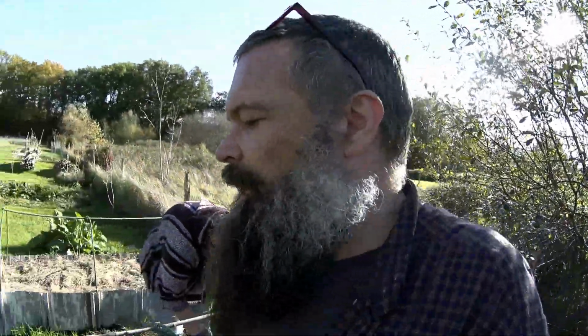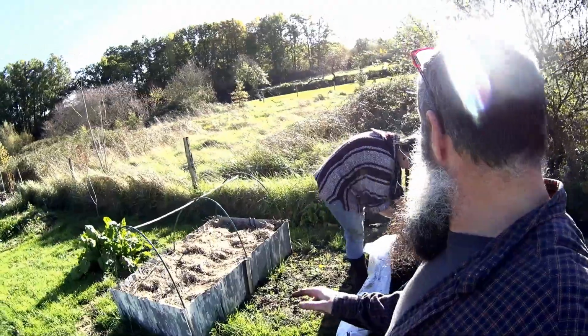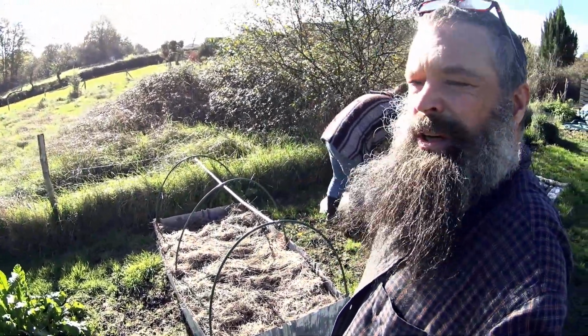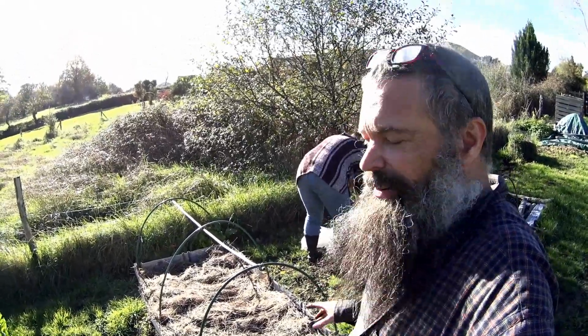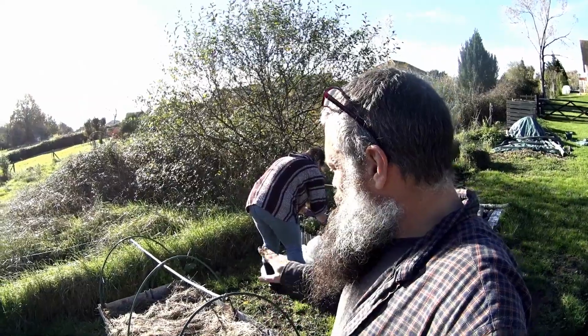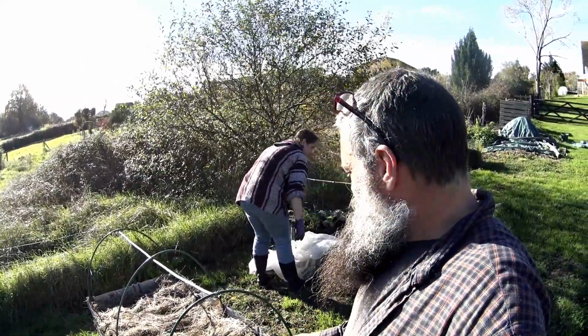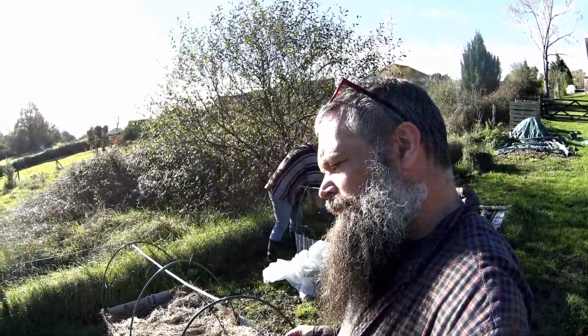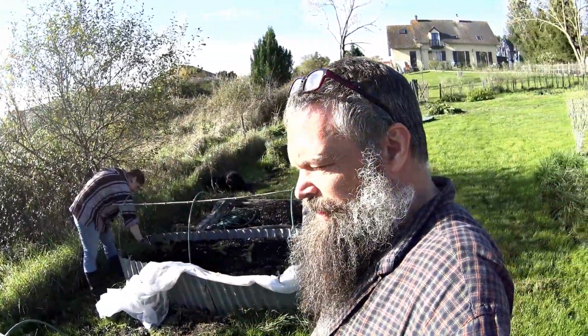Yeah, we'll quickly have a go at this one. I might put the cloche over here because we are getting quite cold at night. I'm not going to bother cloching this one this year, simply because it's got that thick layer of hay on it, and all that's in there is a few potatoes. I'm going to put some more potatoes in there actually. There's what, 5 potatoes in there. We'll see how it does. Although each potato plant's quite big, so I might just leave it like that.